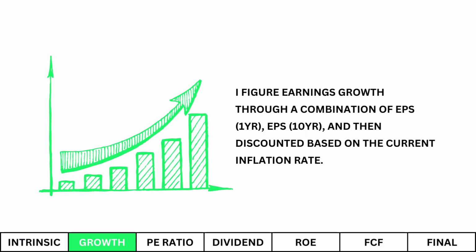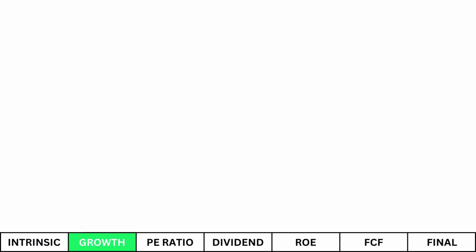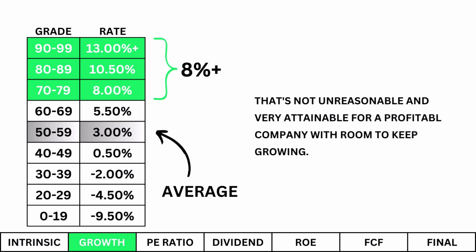Earnings growth. I figure earnings growth through a combination of projected earnings over the next year, over the next 10 years, and then discounted based on the current inflation rate. What I'm looking for is a growth rate of at least 8%. That's not unreasonable and very attainable for a profitable company with room to keep growing. If growth is anything less than that, the other metrics will need to make up for it.